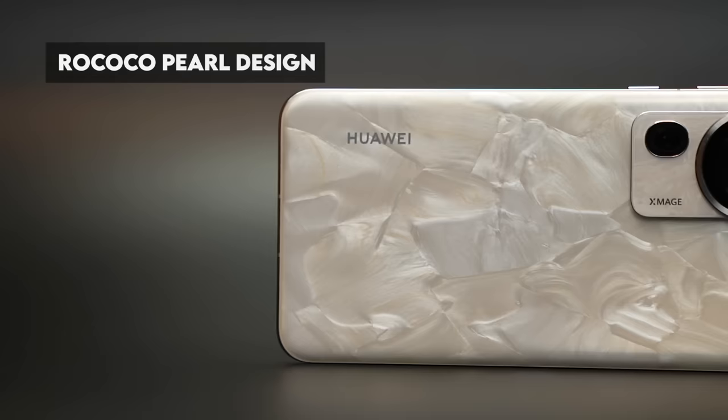Very classy, very premium, worthy of the P series. Meron siyang Rococo pearl design. It looks like this. Ang sabi ni Huawei, unique daw yung design niya for each model or unit. Ibig sabihin, pabili mo to, medyo iba yung unit compared sa ibang bumili ng P60 Pro. You have that unique edge.